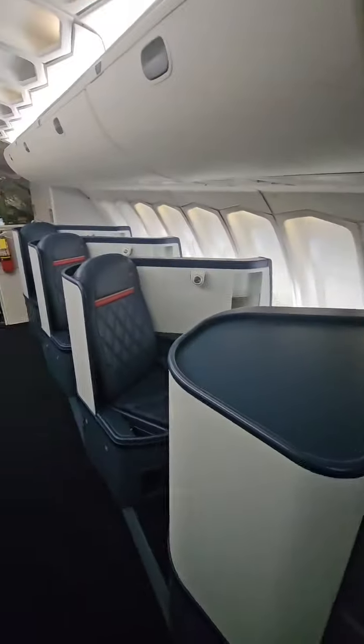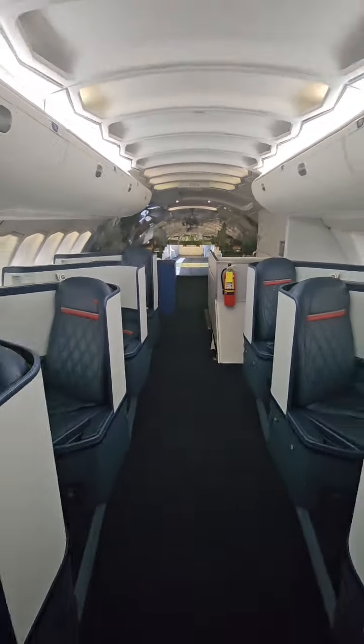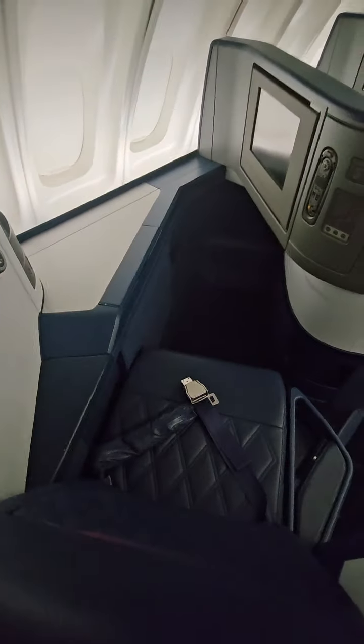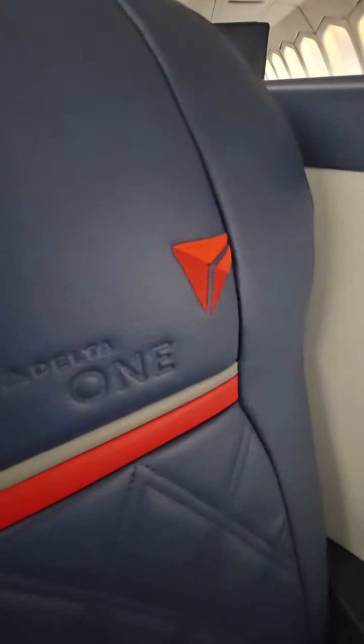I love this first class section. I've been up here a few times because it was very intimate and private. It was almost like you were on a narrow body airplane because you were separated from the main deck, and you had these great lie flat seats up here in the Delta One section.